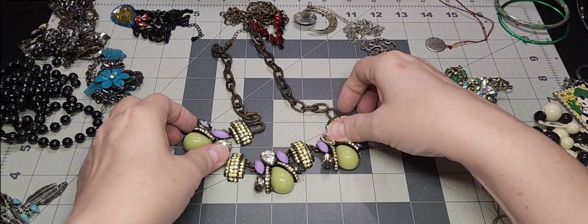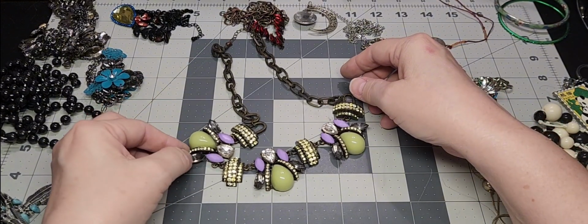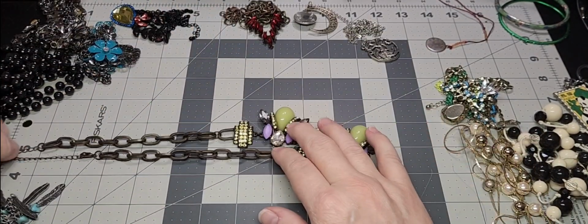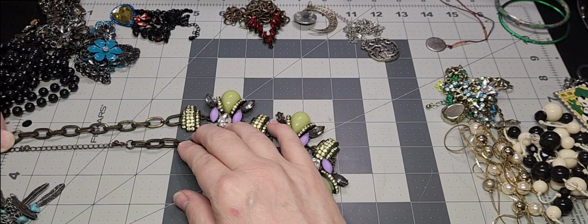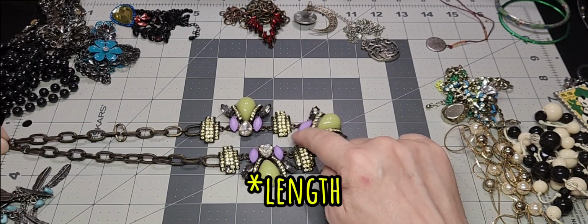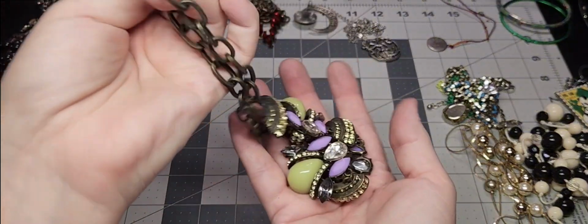Looks like all the stones are there. Yes, all the stones are here. It has a 3-inch extender with an 18-inch drop. Pretty, just needs to be cleaned up.